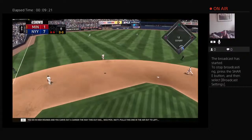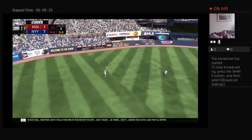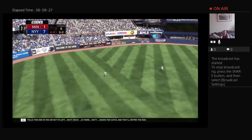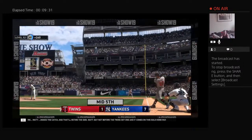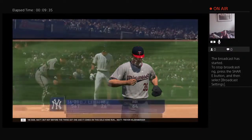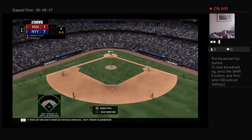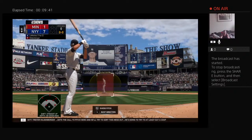Pulls this one in the air out to left. Rizzo is there. Makes the catch, and that'll retire the side. But not before the Twins get one, and it comes. Trevor Hildenberger gets the call to pitch here, and he'll try to sort this mess out. He's going to try to at least eat a couple of innings for his guys.